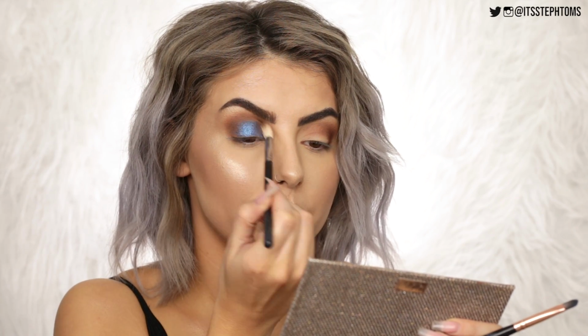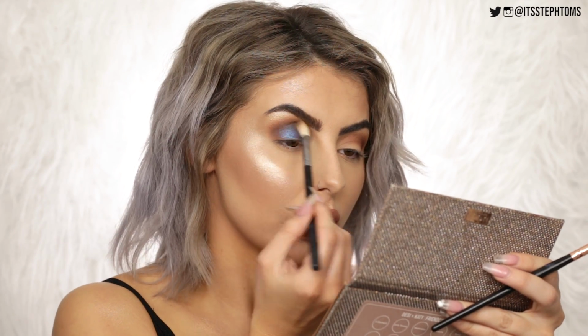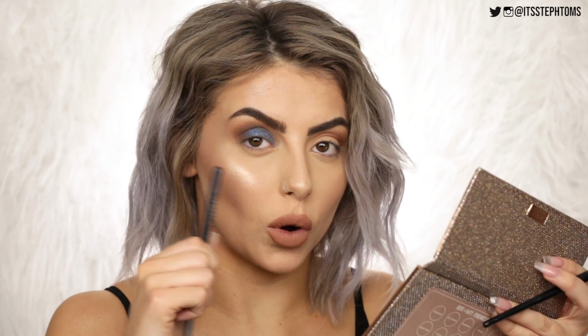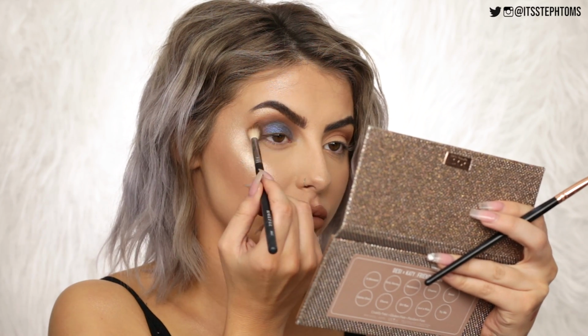Can we get a little bit of blending action going on up in here? Took a little minute, but it suddenly just started to blend in with that brown. Ooh, that's pretty. By the way, there's no fallout. There's one speck of glitter, just here. But other than that, no fallout so far.